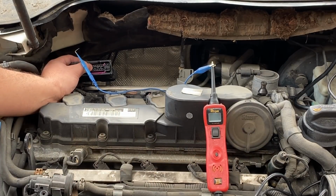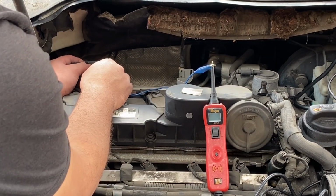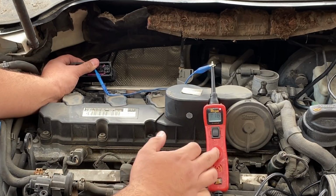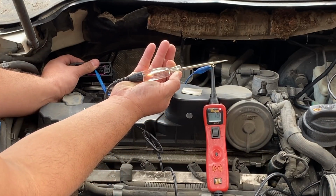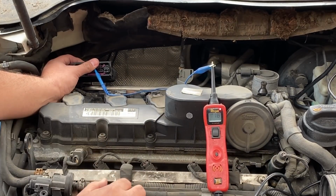Now let's go ahead and check pin number 20, which is our ignition voltage feed. The key is on, so I'm going to go ahead and touch it. As you guys can see, we do have full battery voltage. Again, I'm going to touch it with a test light and see if it lights. And hopefully you guys can see that on the camera, but the test light is lit. So we know that we do have a good power there.